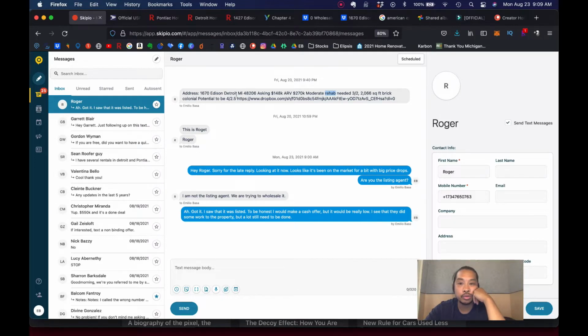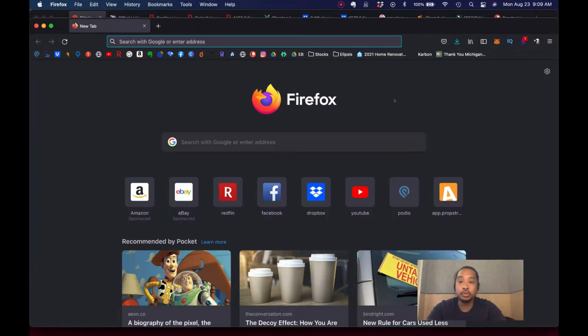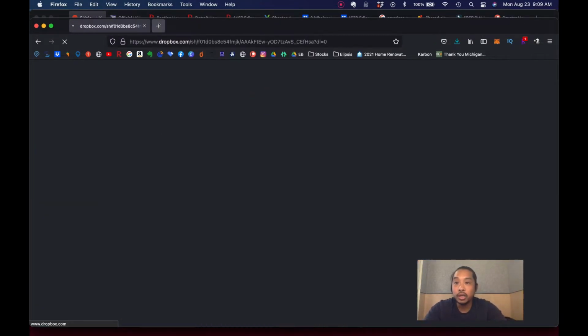Potential to be 4-2, which means you could put a bathroom in the basement to add the extra half bath, and then add another bedroom on top in the attic space. So what we'll do is take a look at the Dropbox.